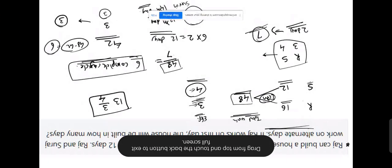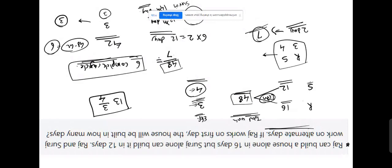7 6s are 42, but 7 7s are 49, that will exceed, right? 48 ko woh exceed karke jayega. So that's why I am only taking complete cycles. That's it. Complete cycles ke baad hum log kya karenge, ya aage ka solve karenge. Is it clear till complete cycle, Rituja?